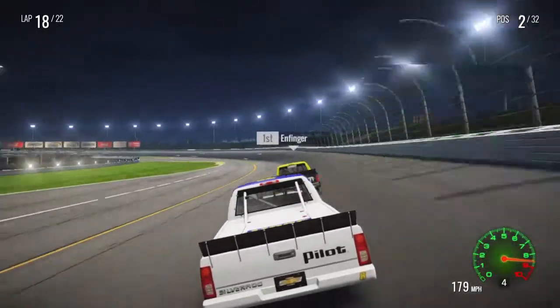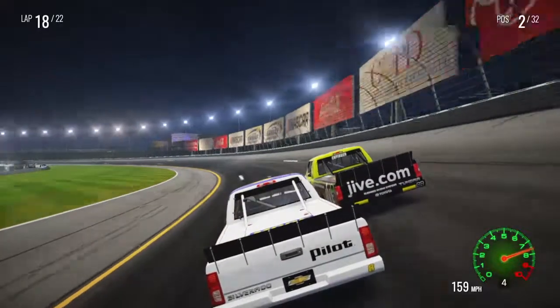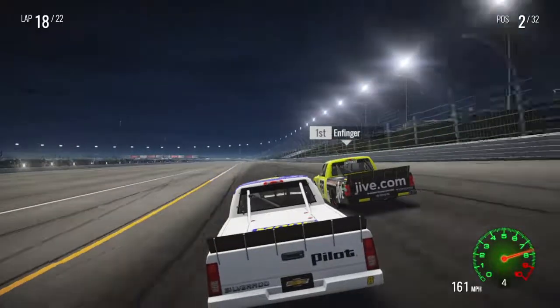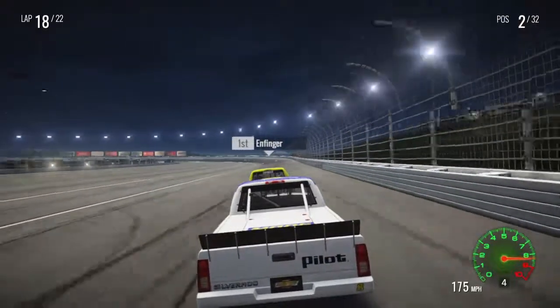5 to go as we're really battling for the lead now. Throwing it in even deeper than last time. A little bit of contact is made. We may be able to side draft him here if we use this opportunity. Nope, cannot side draft him. We're going to make one more attempt.